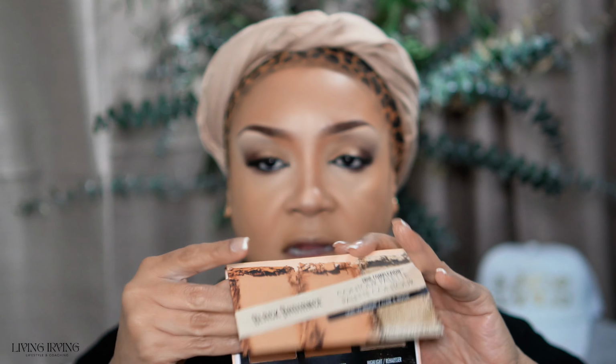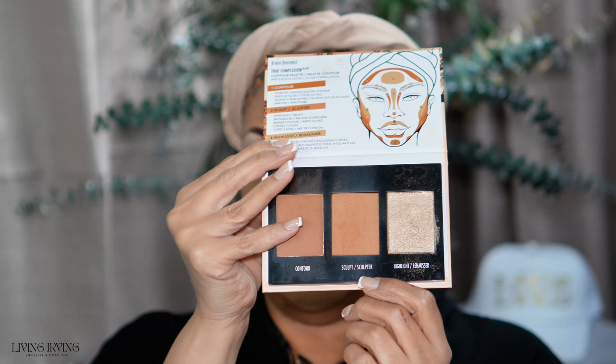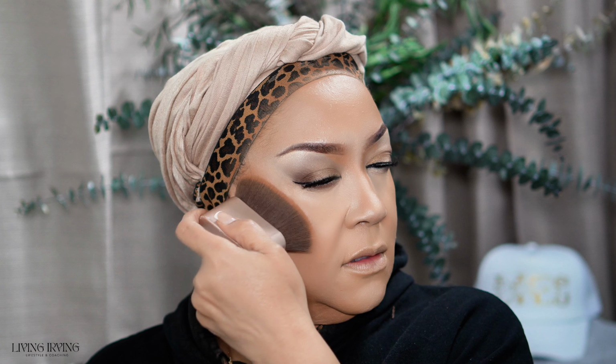This is the Black Radiance Contour palette, my favorite. I am in the color light to medium. I love this palette. It has a highlighter, and it has a contour and a sculpt in it. I found this brush at TJ Maxx. In between, just kind of tap off the excess. I'm just going to go ahead and hold that brush and just kind of tap it. See how I just want enough to give me that start-out look like it's, you know, contouring. Giving me a little chisel.